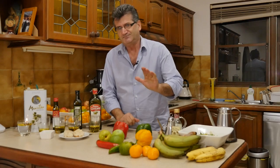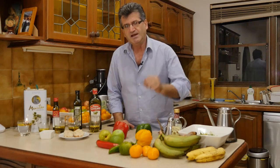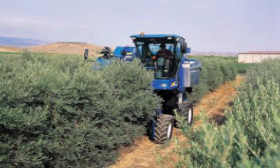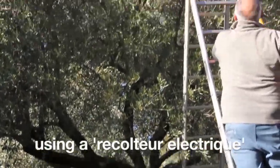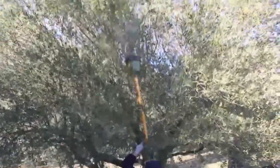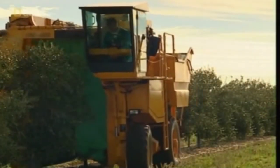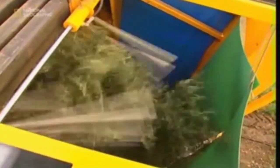All right, now, again, when you pick your olives, this is when you can make the big mistake. By just doing that, you're getting all the green olives as well, not just the good ones. Using either the machines by hand or these huge machines that you can see now on your screen. It's not the right way to do it, because what happens, you damage the tree, that's one thing, but also you pick up a lot of the green olives with it.